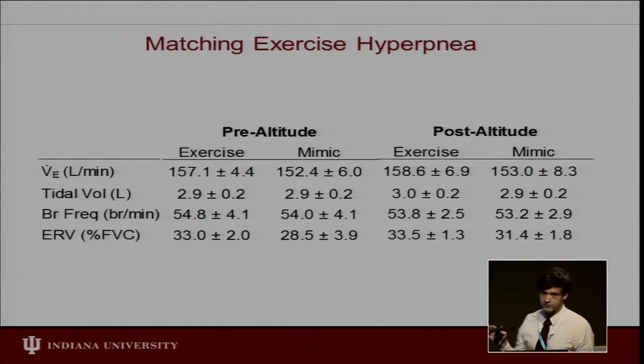Now, these numbers represent maximal exercise, and I know it's a lot to take in at once, but if you just glance at the numbers between exercise and mimic for each, you can see that those numbers are matched pretty well. And in fact, there were no statistically significant differences detected between the two.